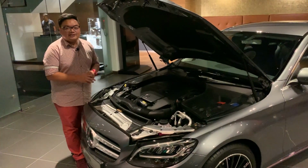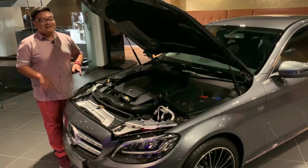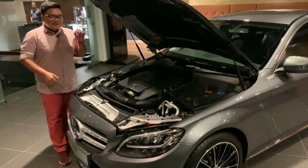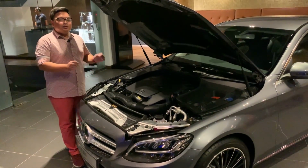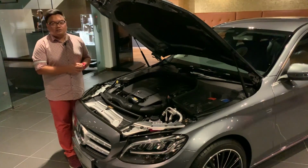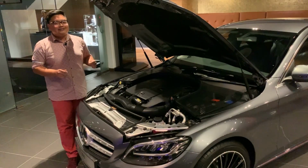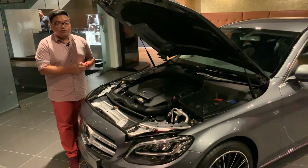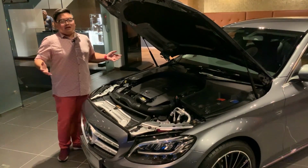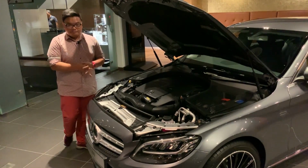Under the hood, the C200 gets a brand new 1.5 litre 4-cylinder engine, and that last bit is very important. It's 4 cylinders instead of 3 cylinders, so you've got more cylinders than a Proton Iriz. So this engine, despite being smaller compared to the old 2-litre engine, makes the exact same amount of power, 184 horsepower and 300 Newton meters of torque. On top of that, you also get an EQ Boost function. This gives you an extra 13 horsepower and 160 Newton meters of torque as an extra boost. So this gets from 0 to 100 in 7.7 seconds, and as far as base models go, that's fine by me. That's more than enough performance for anybody.